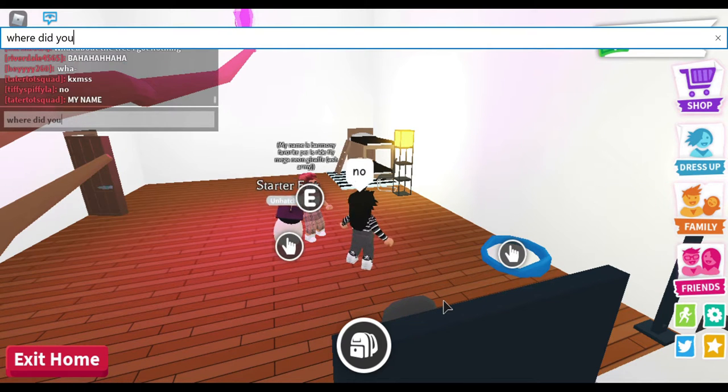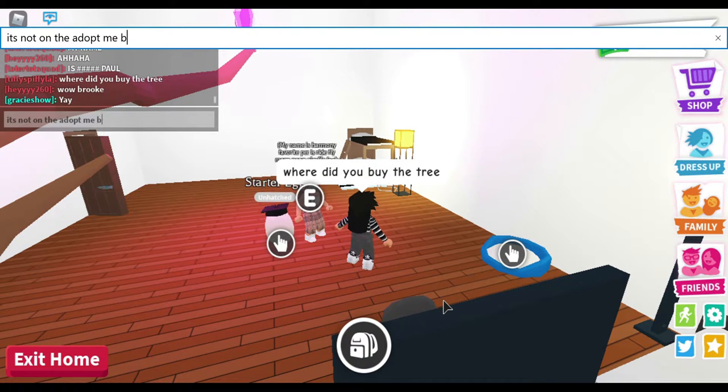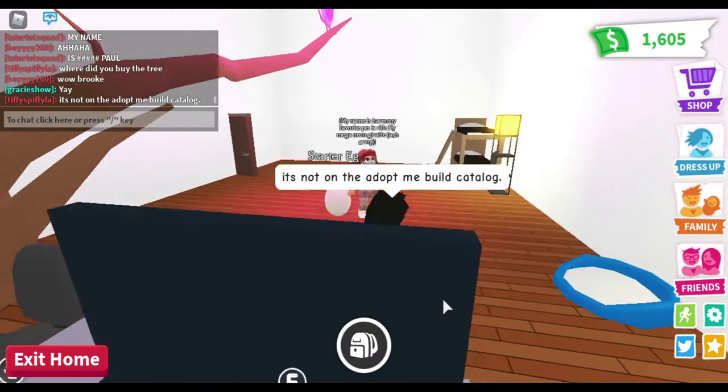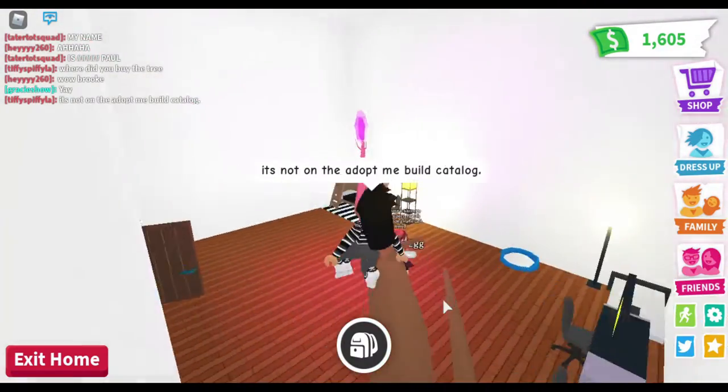Where did you buy the tree? It's not on the Adopt Me Build catalog. I'm confused, guys. Why is this thing here?